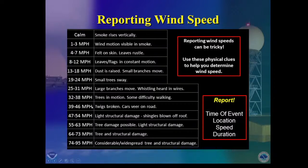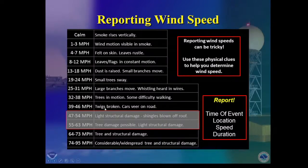Now, this is a modified Beaufort scale here. As you get into the damage of light structural damage, shingles getting blown off, tree damage getting done, that's the kind of thing that we need to have reported, if at all possible. And that's how we need to hear from you.